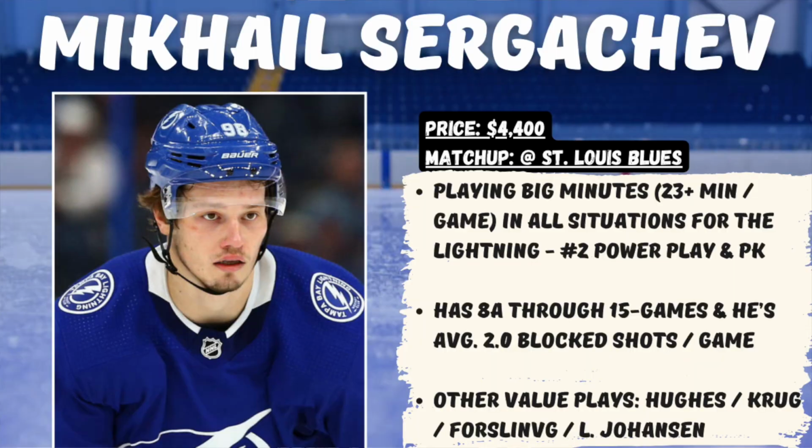Now, dipping into the lower 4K range here, I'm going to highlight Mikhail Sergachev at $4,400 on the road here against the St. Louis Blues. It's a guy who just logs big minutes in general, should play around 23 minutes here tonight in all situations for the Lightning, playing on their number 2 power play and big minutes on the penalty kill. He's got 8 assists through 15 games, essentially a half point per game type of player, while averaging 2 block shots per game as well.